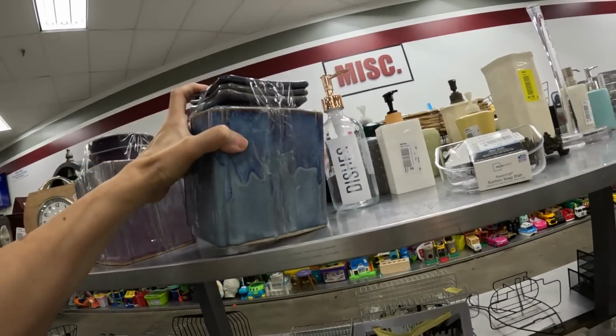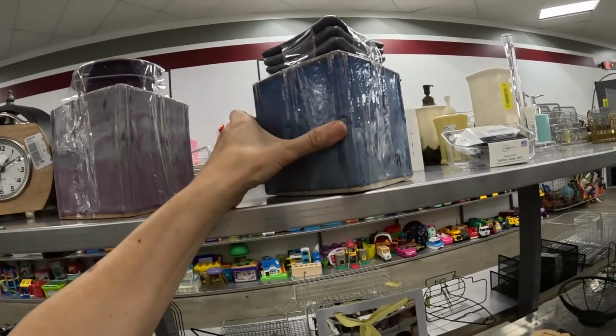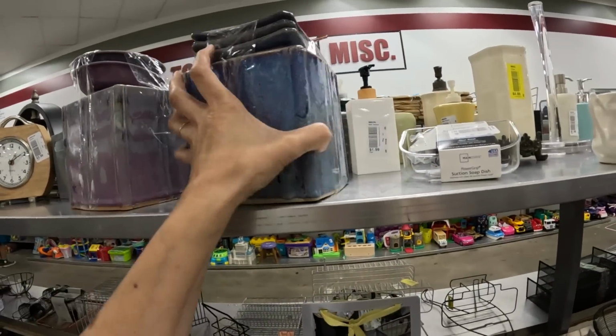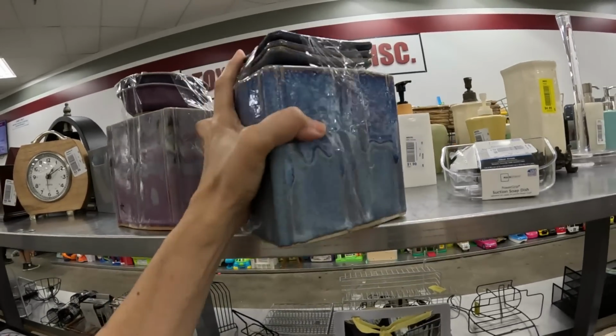With the soap dishes. Oh, conundrums, conundrums, conundrums. Do I want to buy this? I almost do. Oh, a new cart's coming out. Let's run to the new cart, shall we? All right, I am tempted to pick these up. I wish they were on sale to make it more tempting. It's white though, $6.